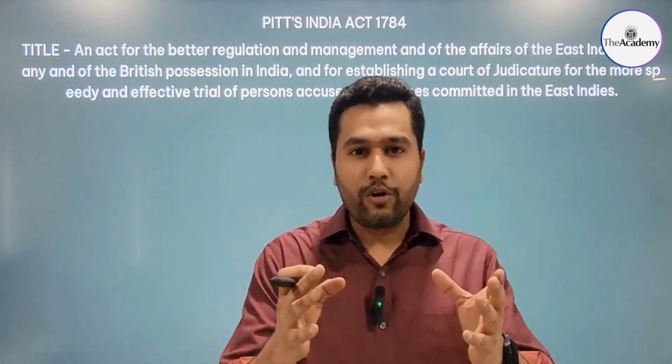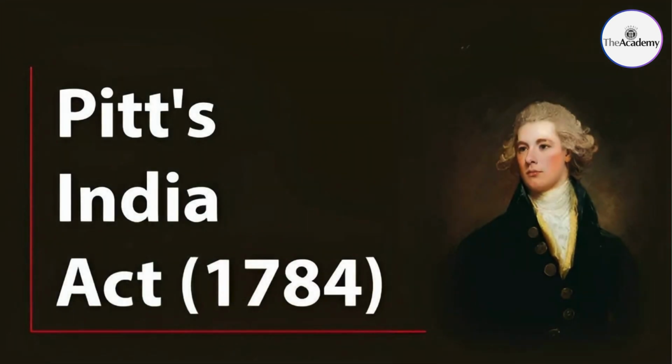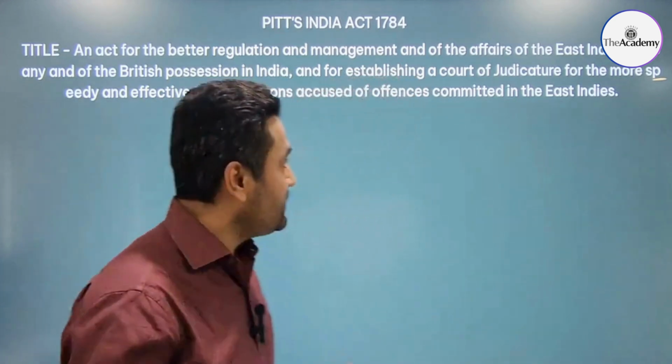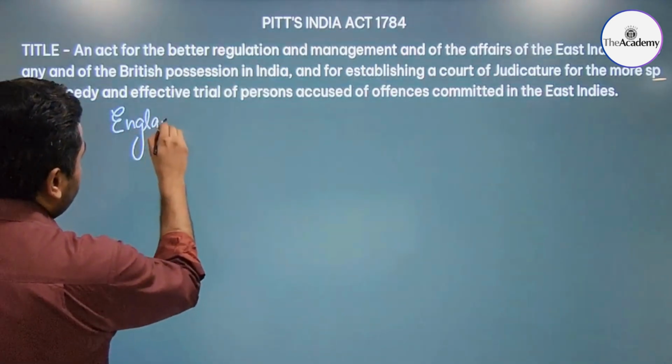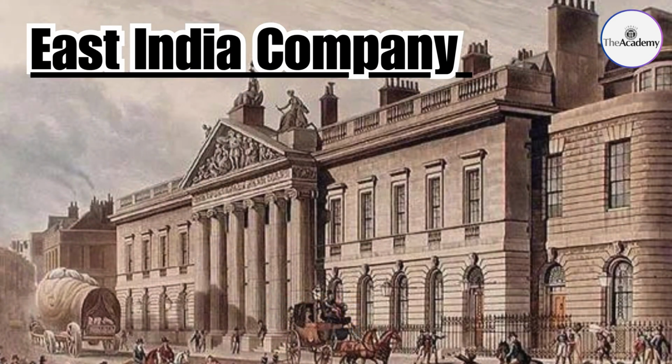History makes laws and laws make history. In order to understand this, let's study the Pitt's India Act of 1784. The Pitt's India Act of 1784 not only brought about fundamental changes at home, that is in England, but it also impacted the functioning of the East India Company back in India.